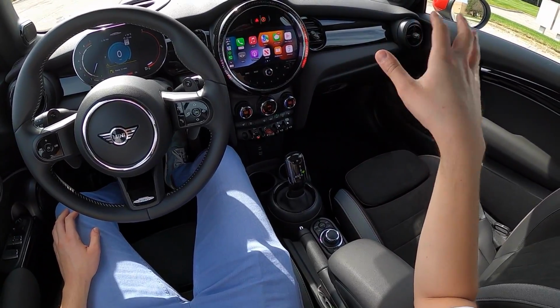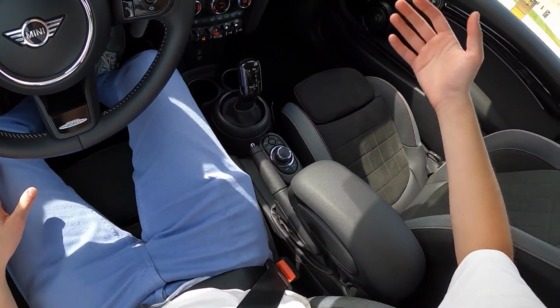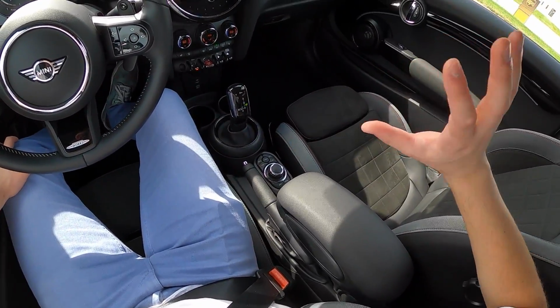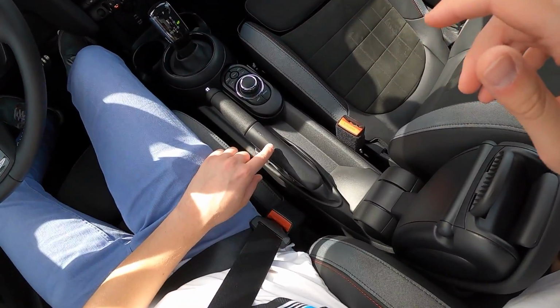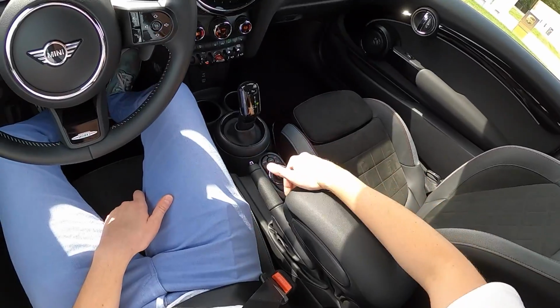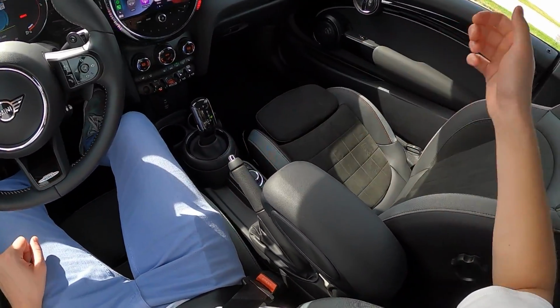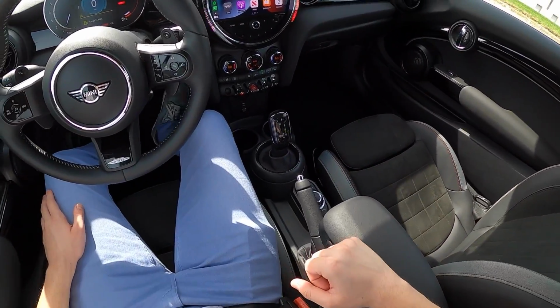One other thing I want to point out, which I did mention in my review of just the normal Mini Cooper S, this whole center console and handbrake design is very peculiar. If I pull the center console up here, you can see that there is a permanent scratch worn into this handbrake, and you're probably wondering, oh well, why is that? Well, because when you pull the handbrake up, it rubs on the center console, and being that this is an automatic, it's really not that big of a deal. You don't have to use it.